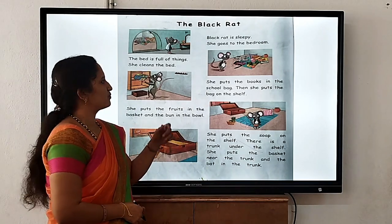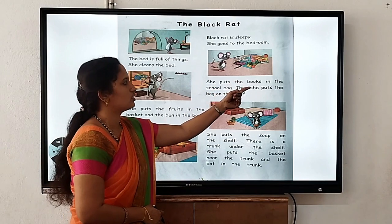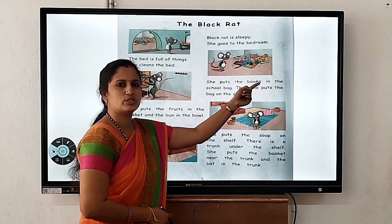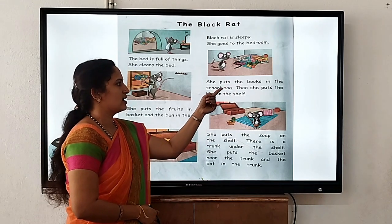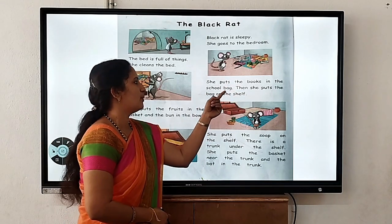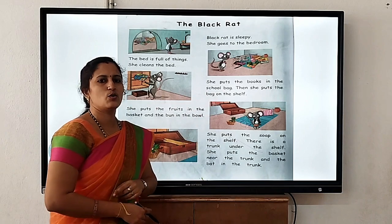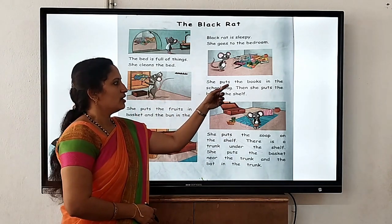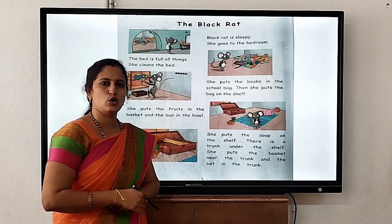She puts the books in the school bag. Then she puts the bag on the shelf. So what happened? First the black cat kept her books in the school bag.